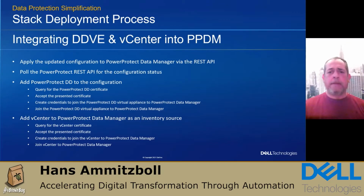So we're going to go ahead and update PowerProtect Data Manager via the REST API, get the status, add PowerProtect DD as a target data protection storage device to PPDM, and then add vCenter as an inventory source to PPDM, so that now we can discover all the VMs and all of the rest of the assets inside of this vCenter, apply protection policies to them, and then write those image protection snapshots back to a DDVE.